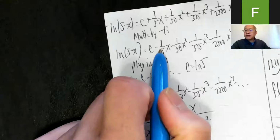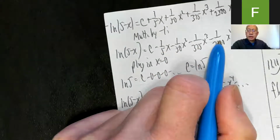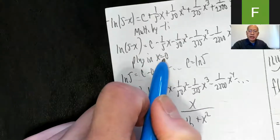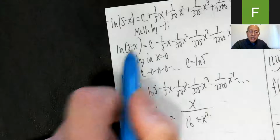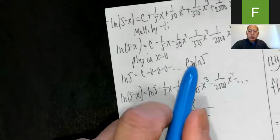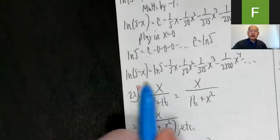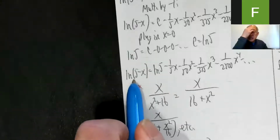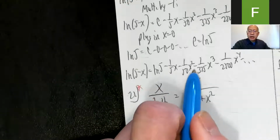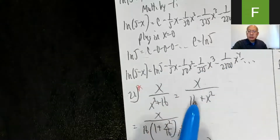So it's C minus 1/5 x, minus 1/50th x squared, etc. Now to find the C, I plug in 0. That's typically the trick for something like that. Plug a 0 here, that's ln 5. Plug in a 0, these are all gone, right? So you have C is equal to natural log of 5. So that does it. Here's my final answer. Natural log of 5 minus x is ln 5 minus 1/5 x minus 1/50th x squared minus 1 over 375 x cubed minus 1 over 2500 x to the fourth, and etc.